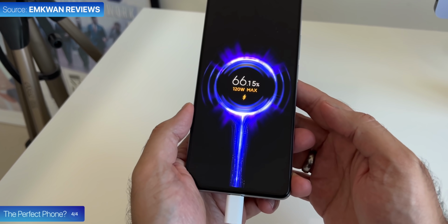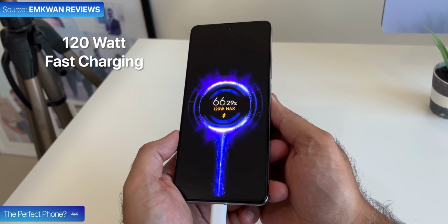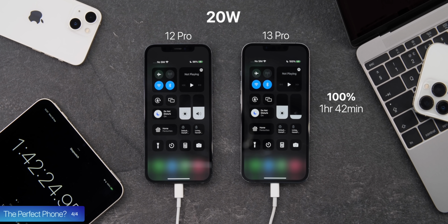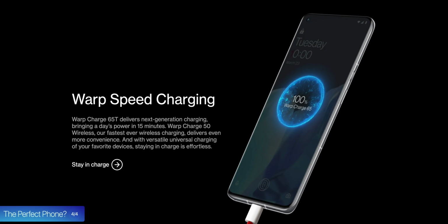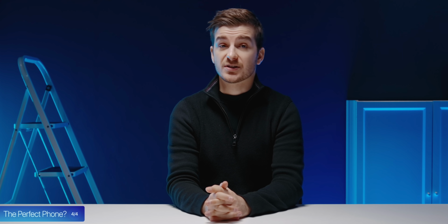The Xiaomi 11T Pro supports 120-watt fast charging that can fully charge the phone in just 17 minutes. The iPhone 13 Pro still takes close to 2 hours, and even though quick charging is fine, just over 50% in 30 minutes, most Android phones out there have a much faster quick charge. Not even to mention that Apple still hasn't added an always-on display, despite the 13 Pro having an LTPO panel.